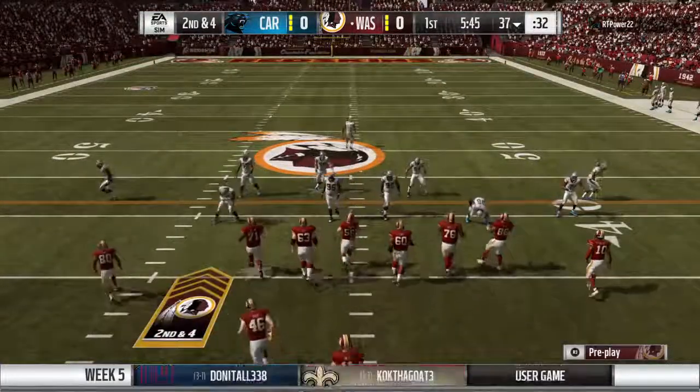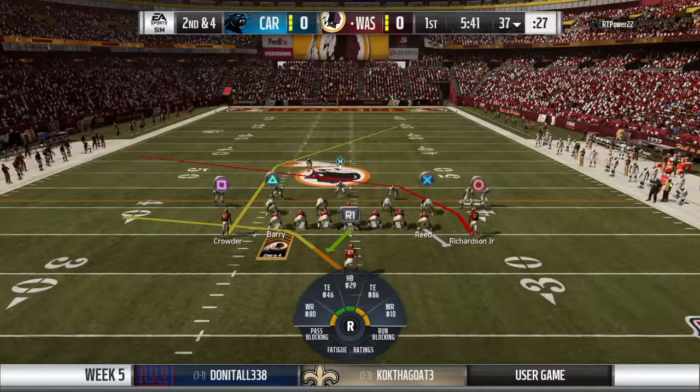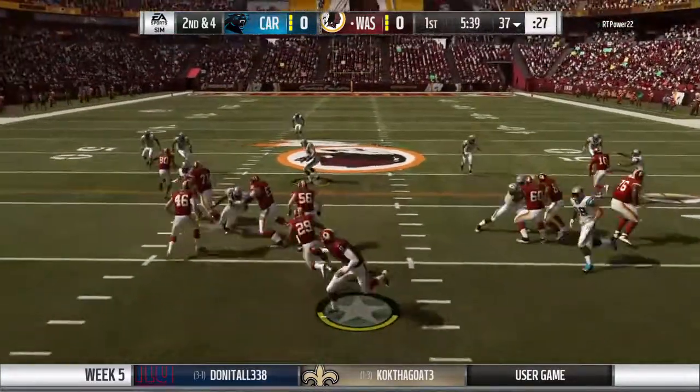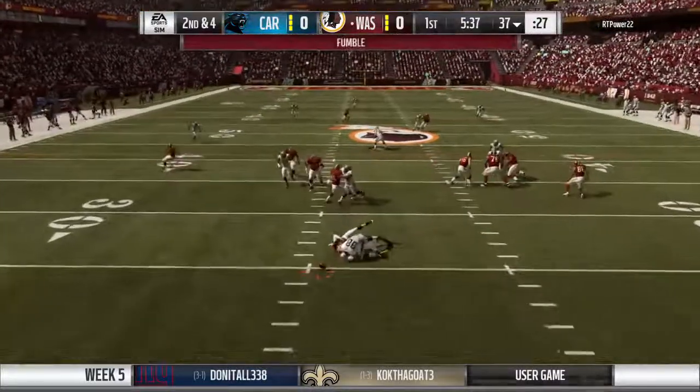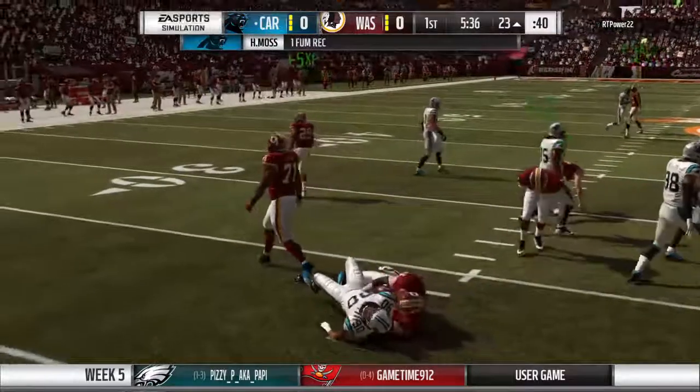Let's go. Let's go. They'll fake the handoff. Now Smith. And now the ball's loose. Smith loses it, and the Panthers have recovered.